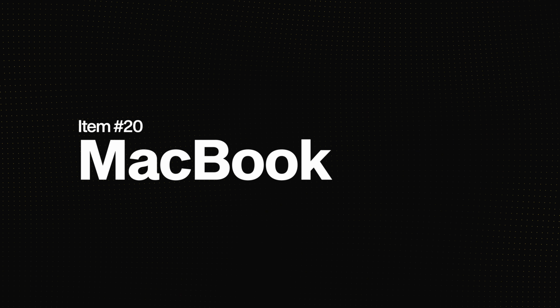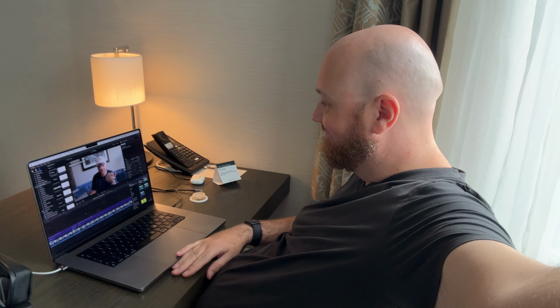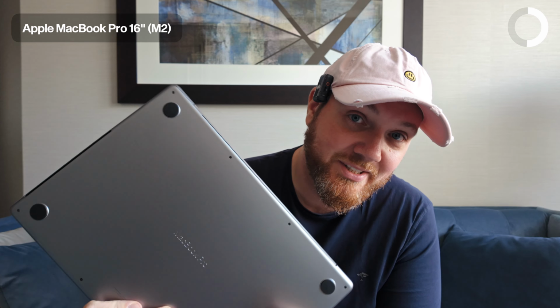The next thing is probably the biggest item, and it's what I read my notes off currently. This is the Apple MacBook Pro 16-inch with the M2 processor inside. It is such a big boy. It's so heavy. And the only reason I travel with this thing is because I edit videos. I would love to be an iPad person that just travels with an 11 or now 13-inch iPad Pro, because the only reason that I use this really is browsing websites, which I would prefer to do on an iPad.